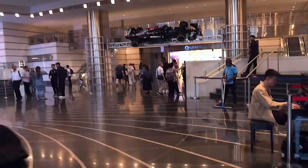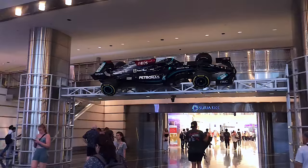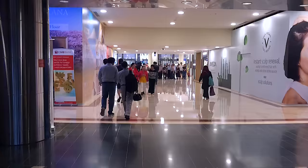Oh, look at this. It's really nice and cool in here. I never saw a racing car that close. I only saw it on TV. Crazy. Over there I can exit already. Awesome. I didn't know they have actually something like a mall in here. But apparently they have. And over there right in front of me should be the exit.